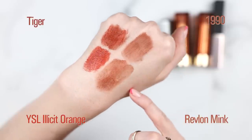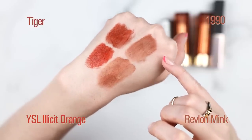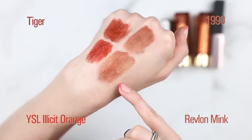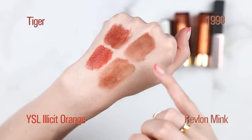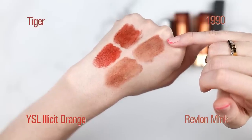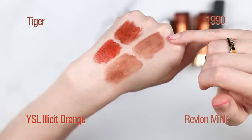I buffed them out a little bit so that you can hopefully see what I'm talking about, how neutral 1990 stays. And with Mink, when I buffed it out, you can kind of see those chroma pigments coming through, those color pigments, like a little bit of orange is kind of coming out of it, a little bit more pink coming out of it. I feel like 1990 is just a touch more neutral and maybe a touch less saturated. It's more of a desaturated color, and that is probably one of the reasons that I'm getting along with it so well.